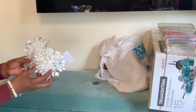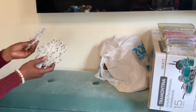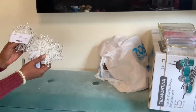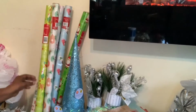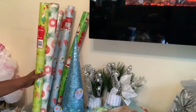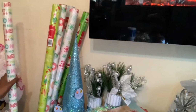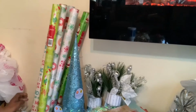So we have some more accent pieces for the tree. These snowflakes with the rhinestone accents. They look very fancy. I like that. Okay, and some other things I got at the 99-cent store were these wrapping papers. I got 5 at 50 cents, and then there were a couple of rolls that were double rolls, and they were $1.99, so I got those for $1.